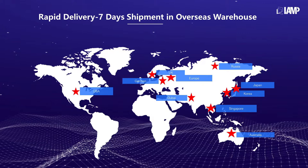Why did we set up so many warehouses worldwide? We would like to offer fast delivery solutions. We prepare the stock and ship it into the warehouses, and then our clients can get stock from those areas. Of course, shipment is more effective if we can ship together to different places. It is a very competitive advantage when you are competing for a project.